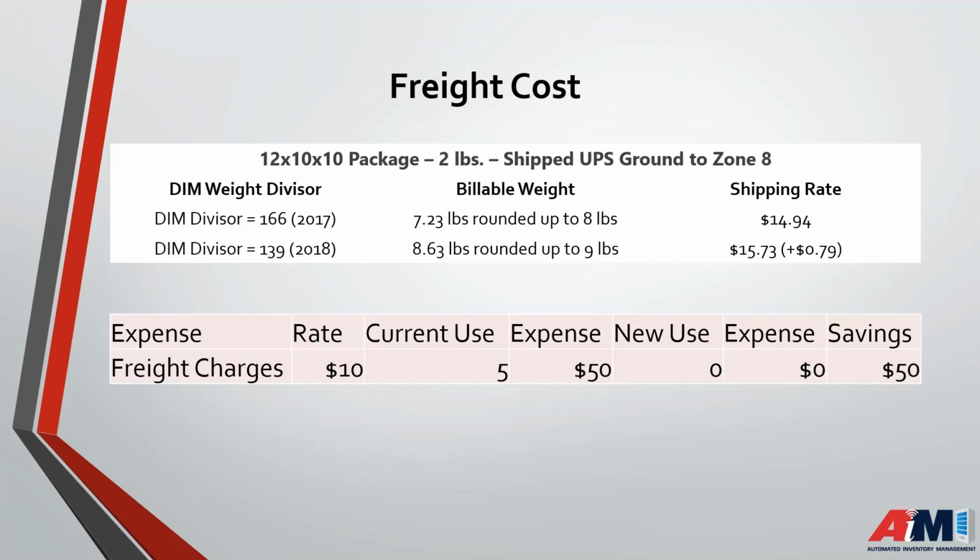Then the next thing is freight cost. With everything going on right now, I tell people all the time, the person that has the best job right now is truck drivers, because they're able to really charge what they want to charge because of supply and demand. And freight continuously goes up, even with the lower gas prices. This is just something from UPS: a box could run about $15.73 or $14.94. Again, I'm using a conservative rate of $10 a box. So if you had 5 POs, there's a high chance you're going to have 5 boxes, and that's a $50 expense overall.